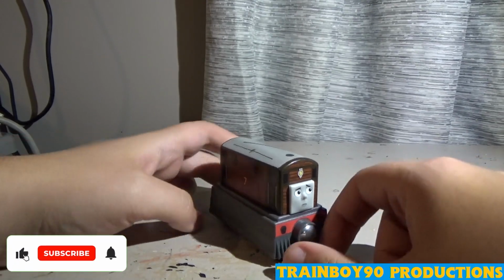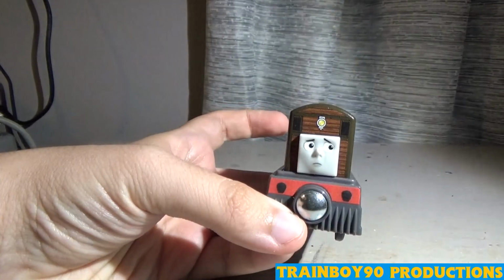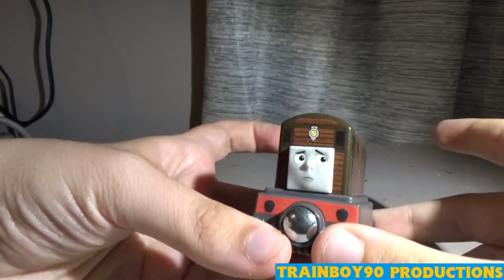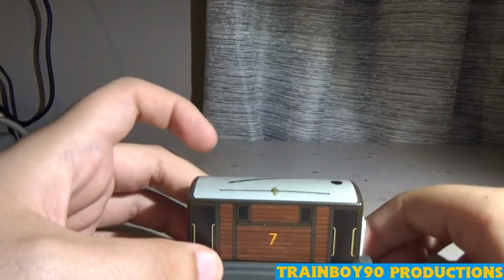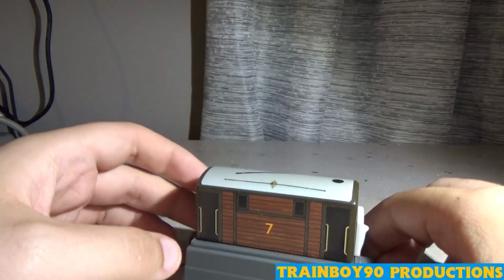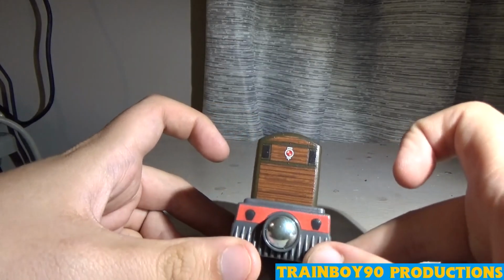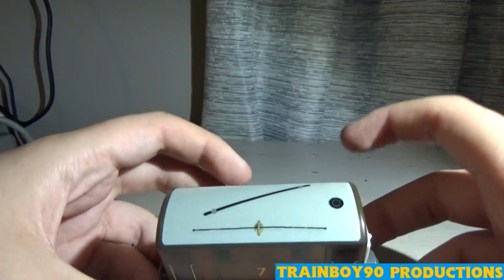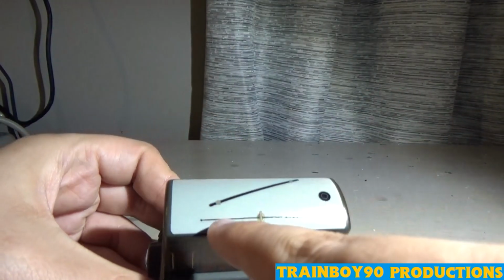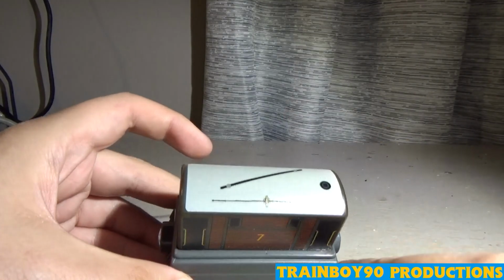So, take a look at Toby. Here's his face, of course. It shows some sort of shocked expression. No, it's probably him being worried, actually. His side plates are overly oversized. Here's the back of Toby. Right over here you can see the lamp. And on the roof we have his funnel, his bell, and other detailing. Very detailed roof.